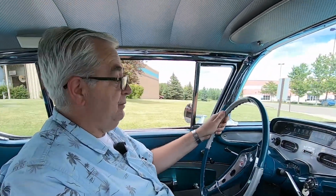Little 283 Powerglide. It's not rusty. This is an original interior car. It's got a little over 100,000 miles on the car, but you know what? It's been well maintained. Anything that ever needed to be done was done by the previous owners, and it's just a really, really neat old car.